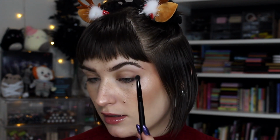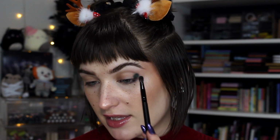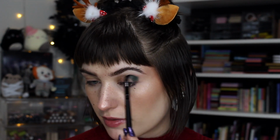So I'm going in first with the brighter green Christmassy time, and I'm actually going to use a lot of my new MOTD Cosmetics brushes for this. This is the B1. I really like these. I used them for the first time yesterday, and I immediately cleaned them so I could use them again because they're so soft and so tiny, and they worked wonderfully, so I want to use them again.